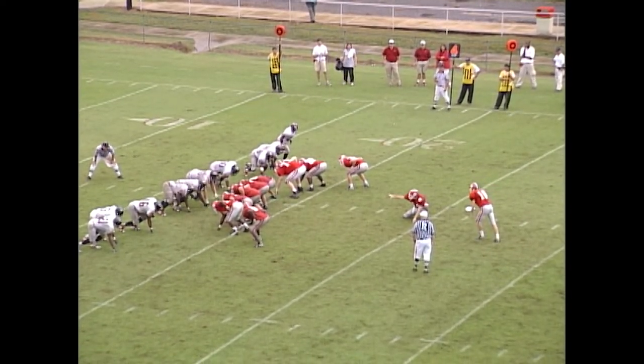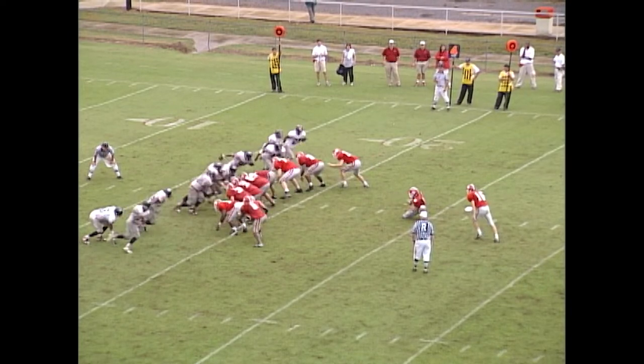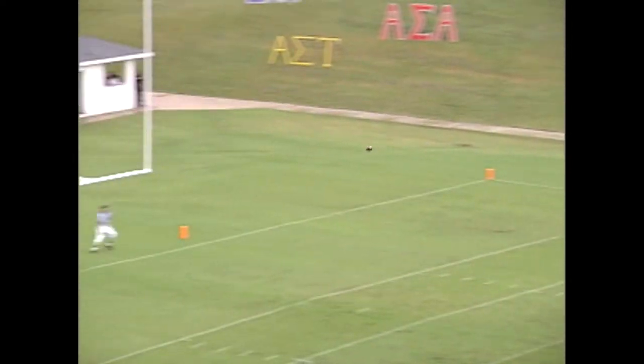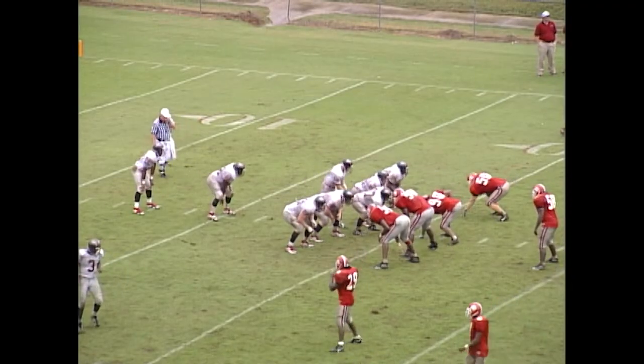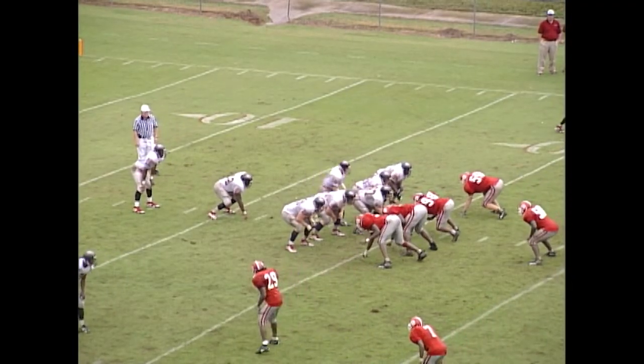Here we go. Wait for the snap. Still waiting. Good. Hold. Good. Kick is not going to be any good. We're hanging on. That is a hit. No reason I have enough here because it's illegal.